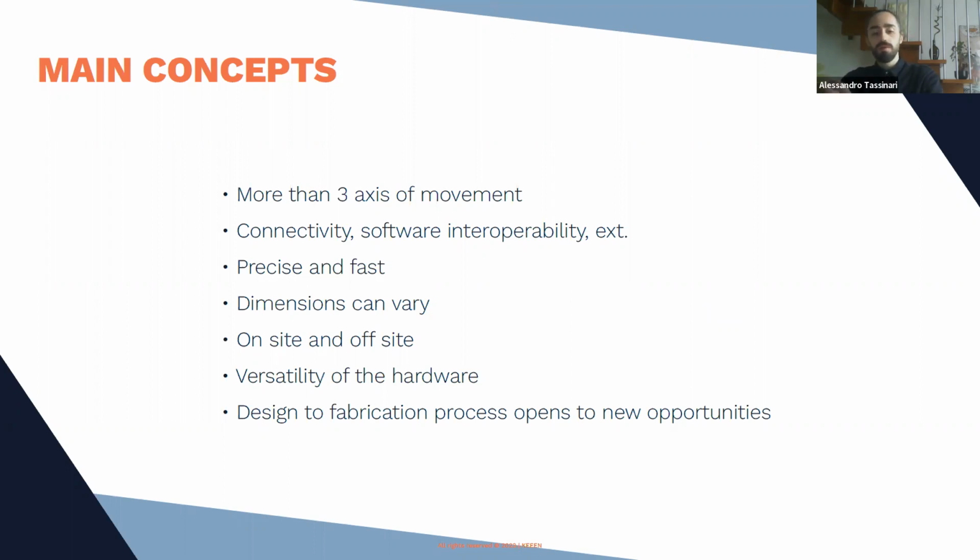Then we can say that robots are quite precise and fast, and probably too precise for our context, and can be really too fast in our context. But anyway, this is a benefit. This means that we can push the fabrication activities and we can also achieve new targets.